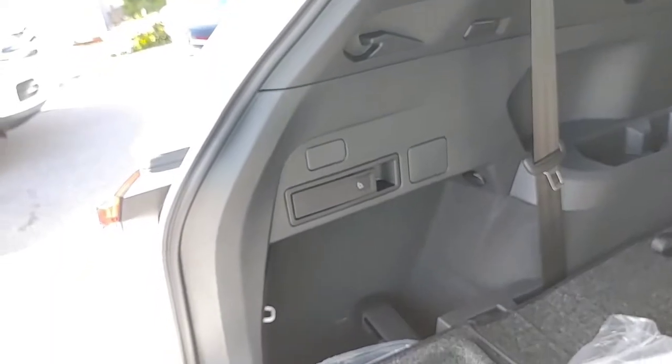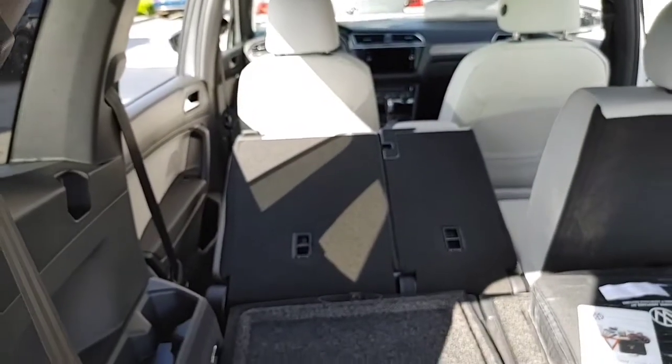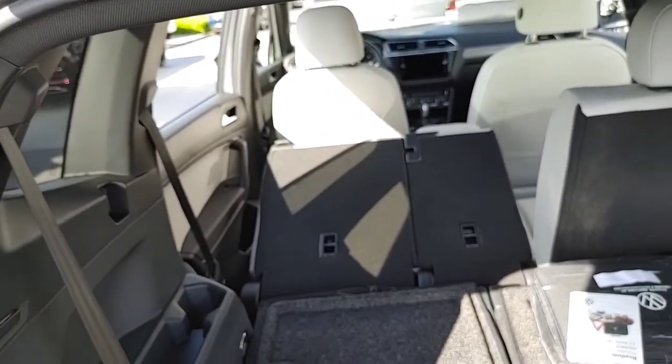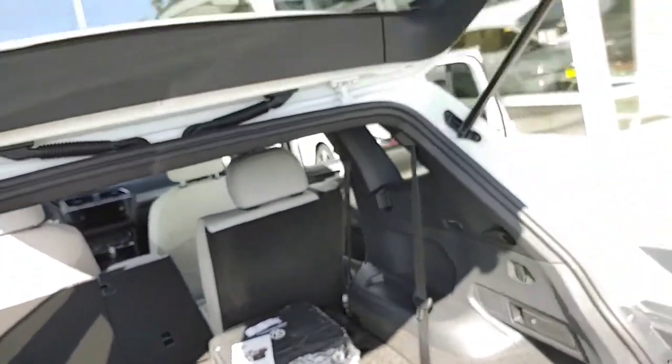These are your spring-loaded seats, so if you actually pull these, you could drop that part, and then something heavy, you could put it on top of it. It's going to drop the seat down and lock it in, instead of you walking all the way around, opening it up, dropping the seat, coming all the way back here, grabbing something. We try and make it easier for you.